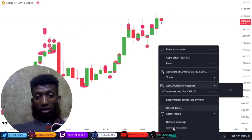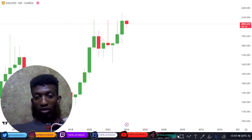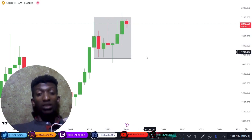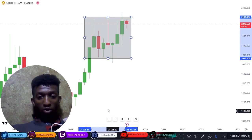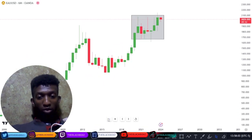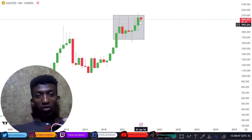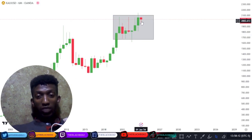Let me clear this thing. The dots, they are crazy. As you can see, this is counted as a 5%. If you add that thing and you add that thing, so this is the whole thing of the 6 months time frame gold from 2020 up to 2024. 4 years of trading, as you can see it. So we would assume that this thing may come down.